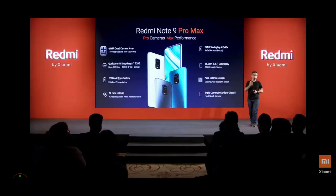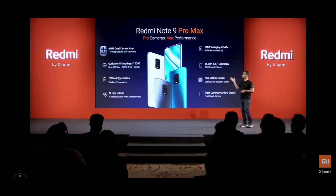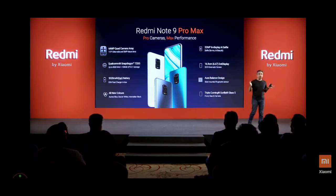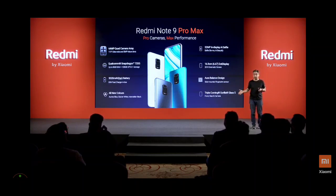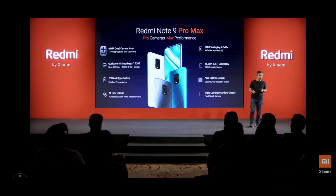So to summarize, on the Note 9 Pro Max, you get Pro cameras, max performance. The Pro cameras start with a 64MP quad camera array at the back. You've also got an ultra-wide lens. You've got a 5-megapixel macro that can also shoot 1080p videos for the first time. You've got a 32-megapixel selfie camera, which is now in display. You've got a powerful Snapdragon 720G with up to 8GB of RAM and up to 128GB of UFS 2.1 storage. You've got a massive 5020 mAh battery with a 33-watt charger in the box.